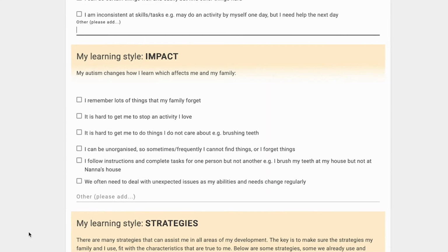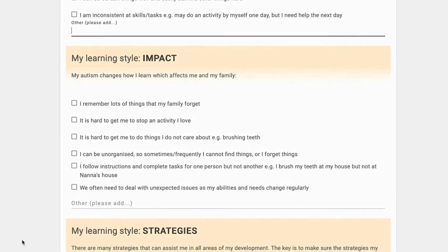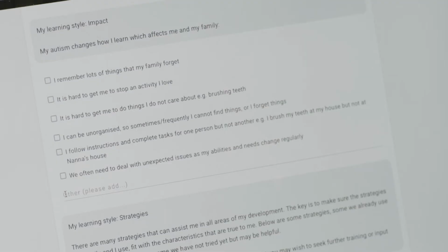So having looked at the characteristics of your child's learning style, we're now going to take a look at the impact of your child's learning style, both for your child and for your family. In Janie's case, Janie can remember lots of things that sometimes her family forget. So that's a real positive impact for her family. She might remember, for example, where Macy's left her jumper hanging on the back fence. Macy might not remember that.